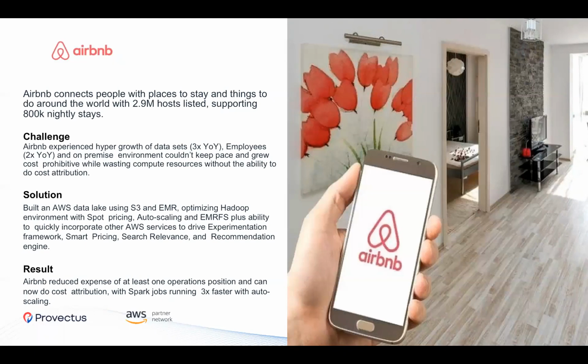So they built a solution on top of S3 and EMR, optimizing Hadoop with spot pricing, auto-scaling, and quickly incorporating other AWS services, driving experimentation framework, smart pricing, and recommendation engines. So the result was they have reduced expenses, and also a 3x improvement in Spark jobs. Even though they tried to optimize internally on-prem as much as they could, they still went ahead and improved on top of that, the 3x improvement on Spark jobs.